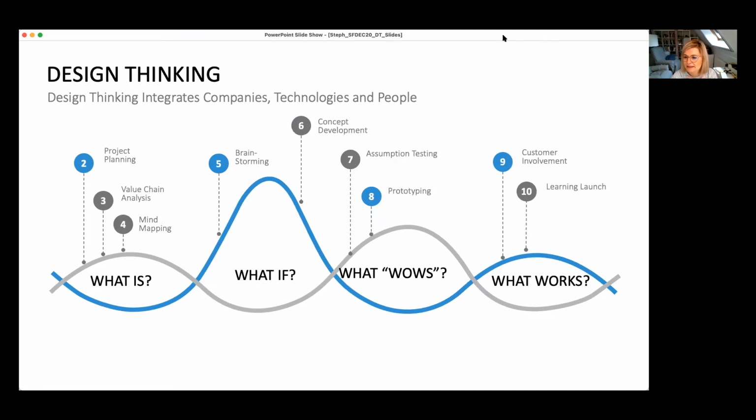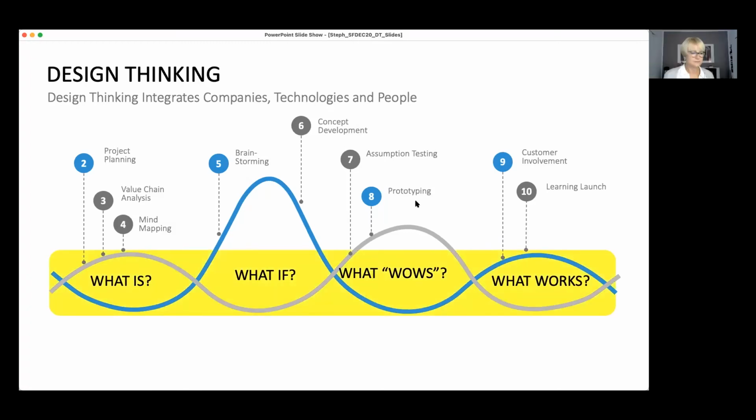So I am a really visual learner, and I saw this template and started thinking, what do you think caught my eye? Certainly not the stuff on the top. Any ideas? What wows? Yeah. What is, what if, what wows, and what works? I had a cup of coffee and I was like, wow, this is really SF.